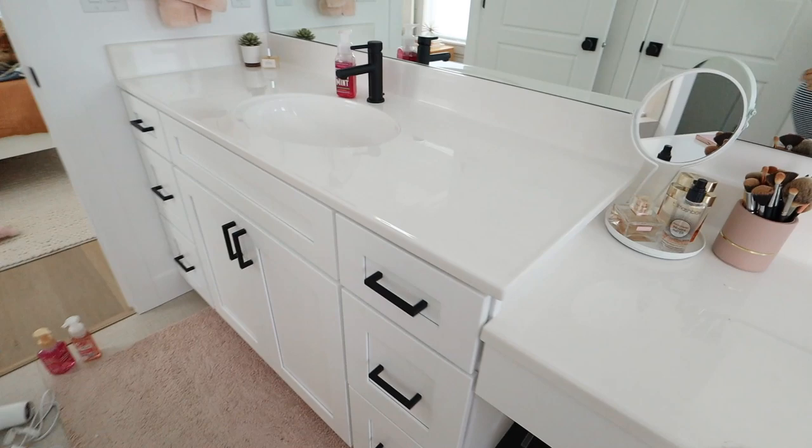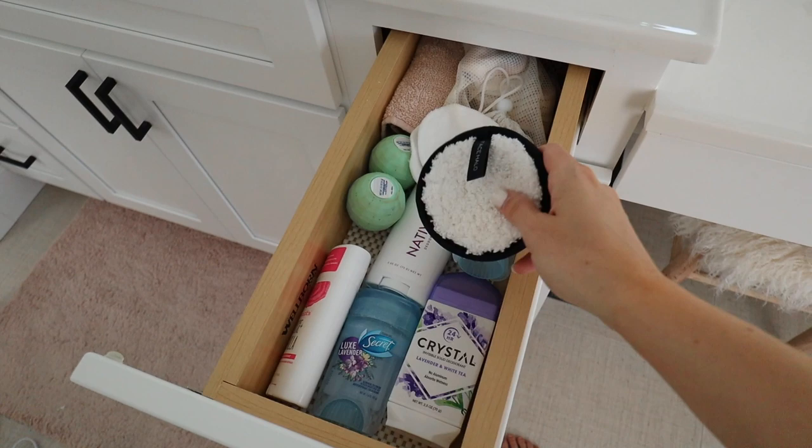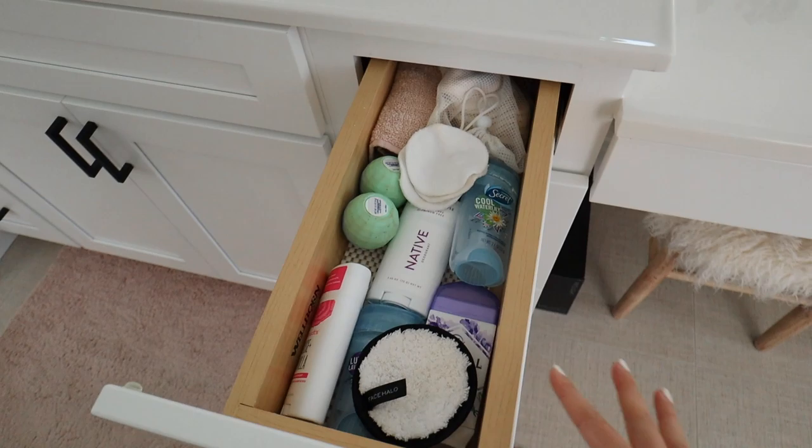Okay, so we were making some progress. We actually want to go to Target to get more little bin things because it just doesn't look organized unless everything is in bins. So we went through and got rid of the things that we didn't want and then reorganized everything, but it just doesn't look organized because it's not in a nice little bin. Then down in here, this one has a bin. It's just hard because these drawers are in the worst shape ever.